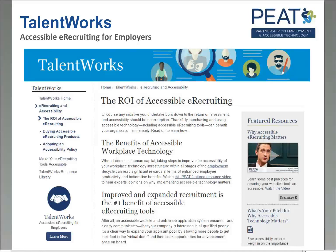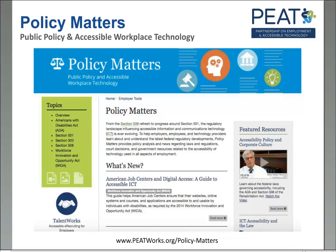And it's great. It is geared towards e-recruiting tools, but the lessons in it are pretty broadly applicable to any stage of the employment lifecycle. We also have Policy Matters, which walks you through laws, regulations, kind of any part of the regulatory landscape that involves accessible workplace technology. Section 508 is obviously of prime interest to the federal sector, and I'll be talking a lot more about that as well. But it's a great place to look into things like the Section 508 refresh that took place last year and takes effect this January. A lot of big changes are coming, and there's a big transition going on right now.